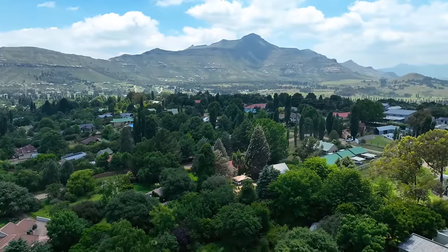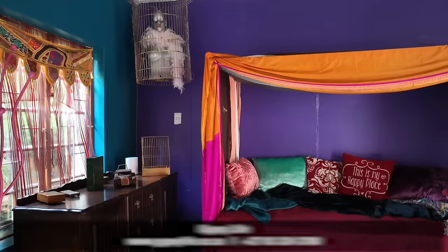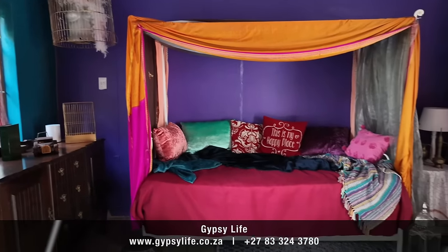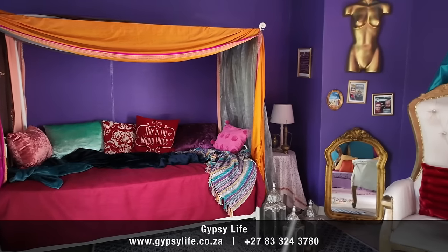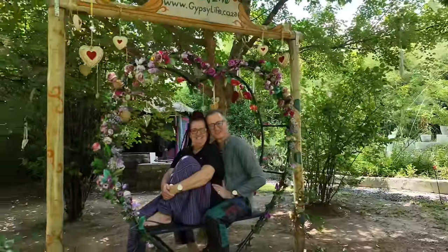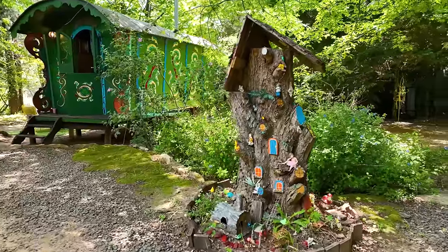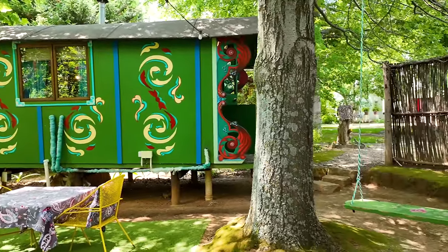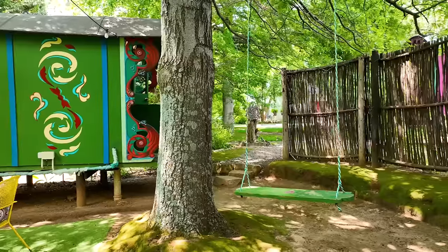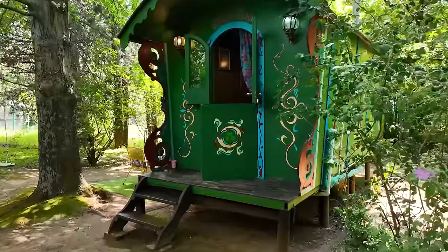Thanks. Clarens has an abundance of amazing accommodation options on offer. Gypsy Life is a very unique, peacefully tranquil place where free-spirited travelers can stay. This place, owned by Shane and Sandy Miller, truly offers mystical magnificence. You have a variety of rooms to choose from, but my favorites are the meticulously designed and lovingly crafted authentic wooden gypsy wagons featuring hand-carved and hand-painted detailing.